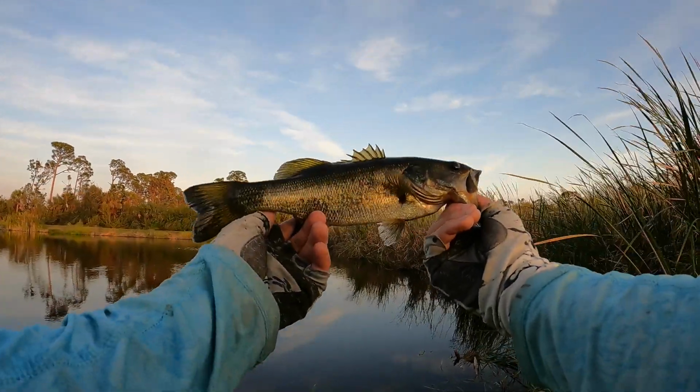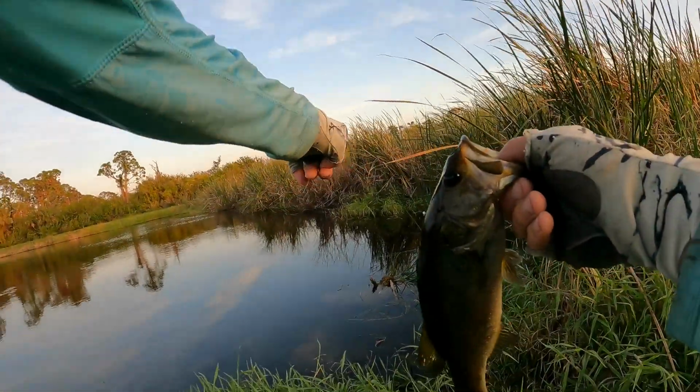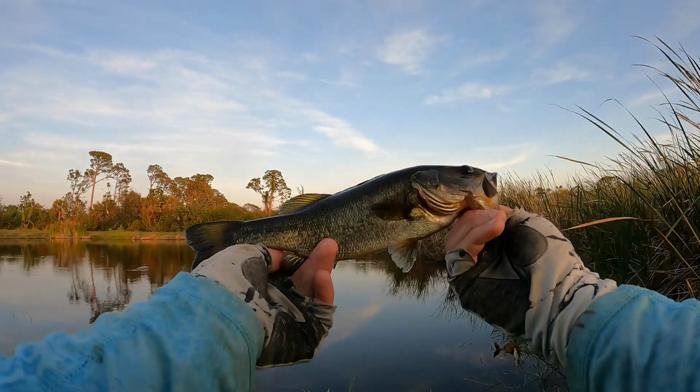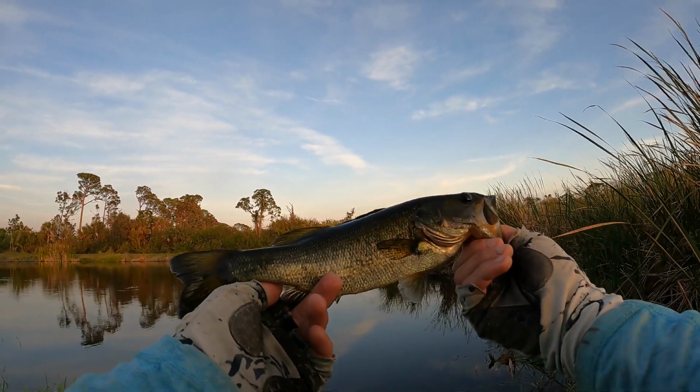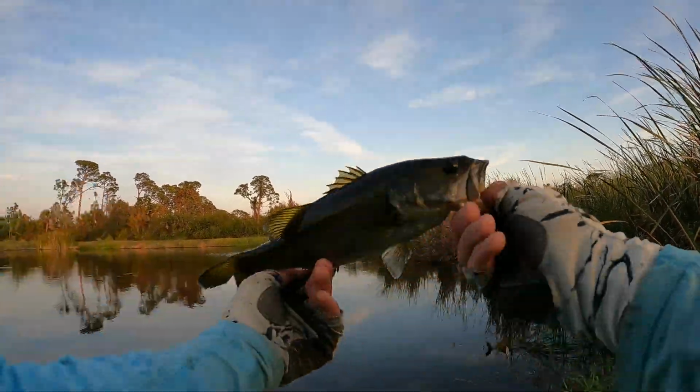And that was actually a pretty cool catch. I saw these weeds moving a little bit in front of me, so I figured there was a fish right there, and I drug my bait just past it, kind of slow, and this little dude hammered it.